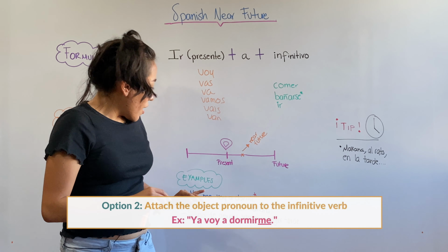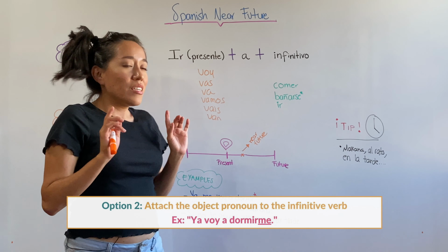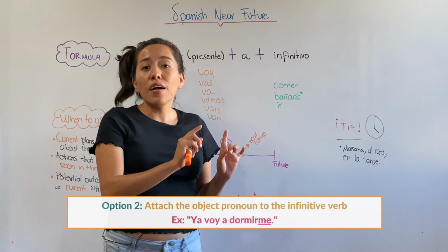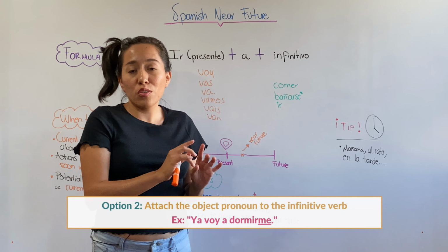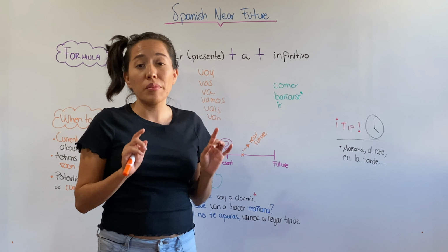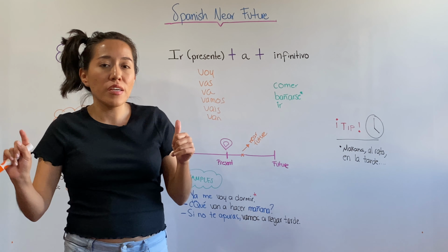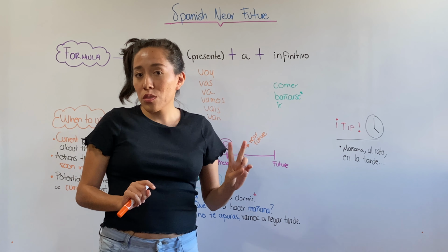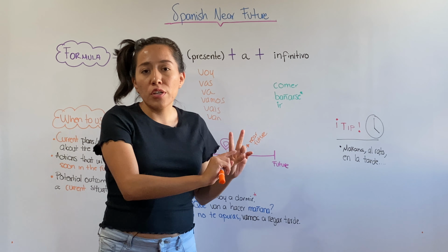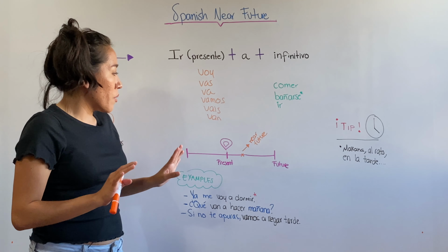Voy, I'm sorry, I just got a little bit confused. Ya voy a dormirme. I'm going to go to sleep. I know in English it doesn't make any sense, but it does in Spanish. Option number 1, ya me voy a dormir. Option number 2, ya voy a dormirme. They both mean the same, so don't worry about that.